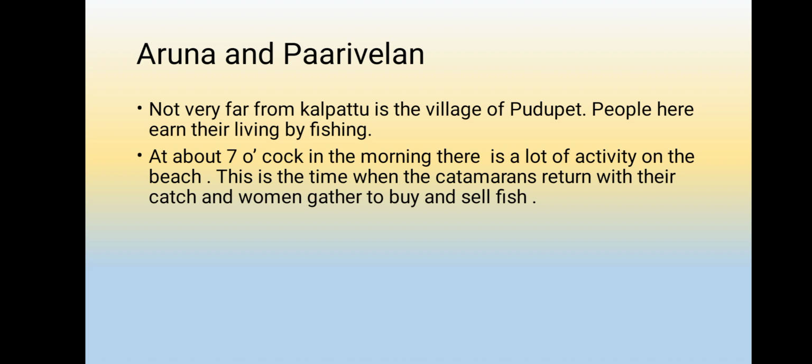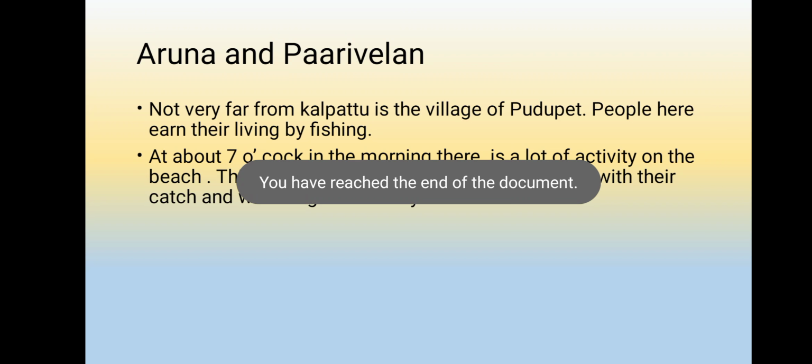The women who buy fish here will carry all the fish in baskets to be sold in the nearby villages. And then there are other traders who buy for the shops in the town. So you can understand how hard they work for catching fish. By 2 a.m. they get up and go for catching fish, and sometimes they are caught in a storm. There are certain natural calamities in the middle of the ocean, and any dangerous activity can take place and they can be caught in it. But despite all the risk, they go to catch fish to run their livelihood. This was all about Aruna and Parivelan.